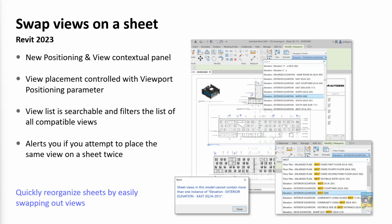Swap views on a sheet. So this is interesting. Prior, for you to remove a view from a sheet and put it on another sheet, you had to expand the sheet in the project browser, left click and hold that view, and drag it away from that sheet and onto another sheet. And it would allow you to do that. So now they've adjusted it so that when you select the viewport, you'll get the contextual tab and the ribbon, and it allows you to pick a different view, and it will basically swap one view for another as long as you have that capability.